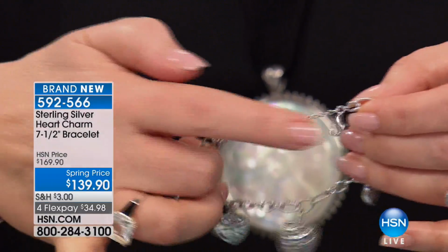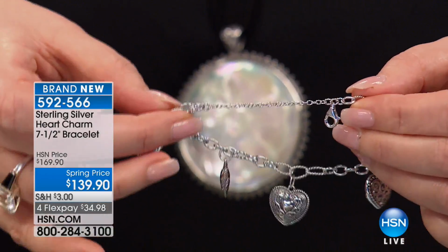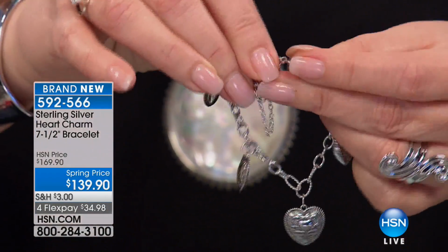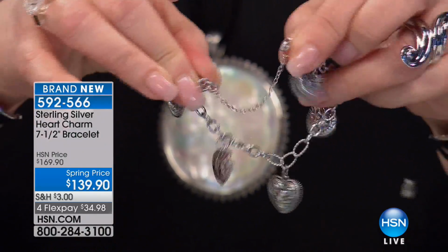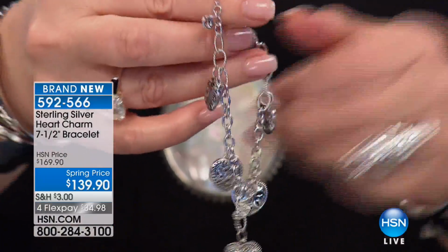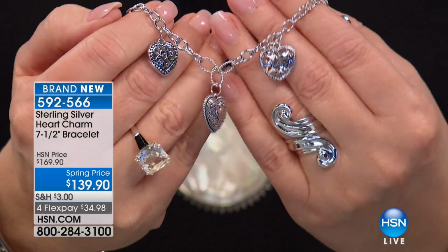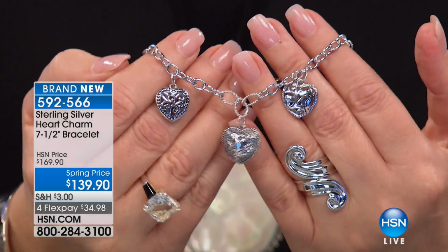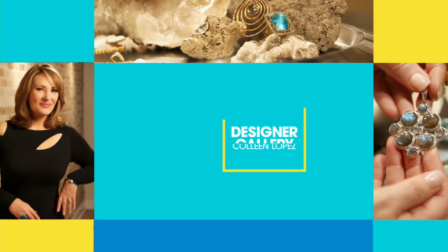It does have a lobster claw clasp. You certainly could adjust that if you have a tiny wrist. But what I like about it is the safety. When you clasp it, there's a chain safety, so when you unclasp, it doesn't slip right off your wrist. It holds it. It's a nice little stay. I like that safety feature built in. It's a beautiful, beautiful bracelet, and that's item 592566. If you'd like to pick this one up, it is available.